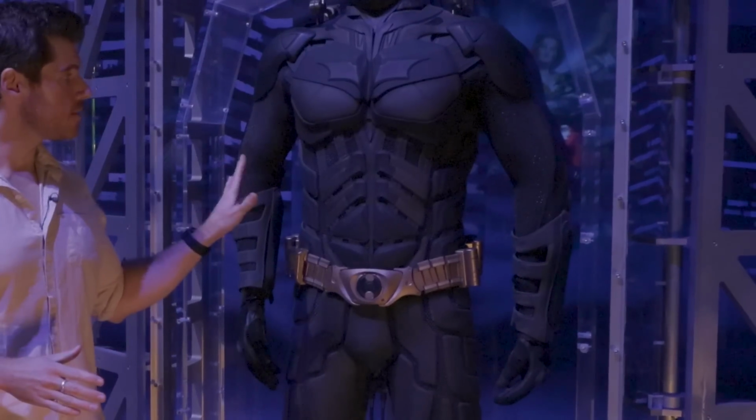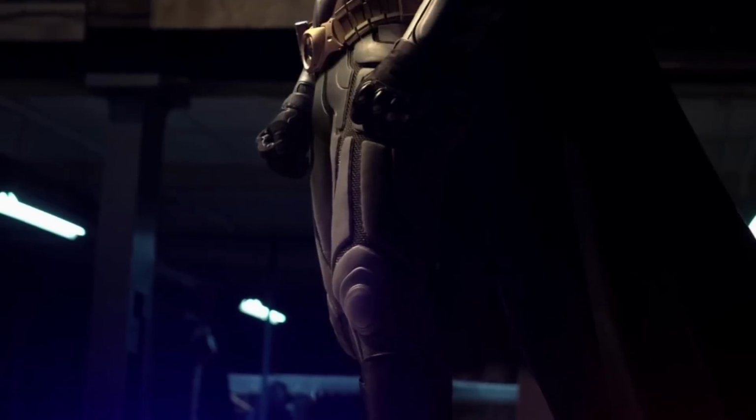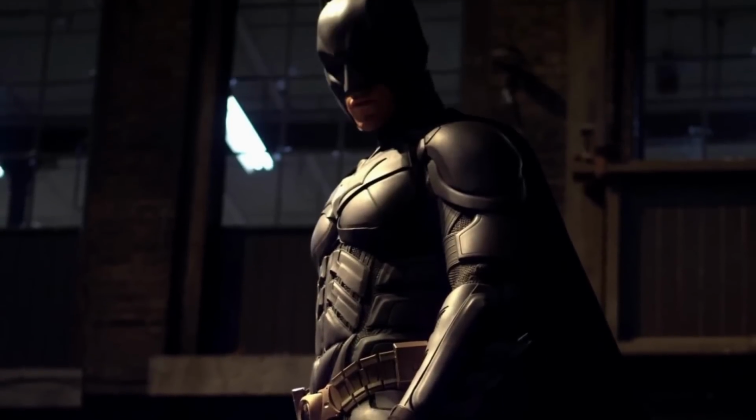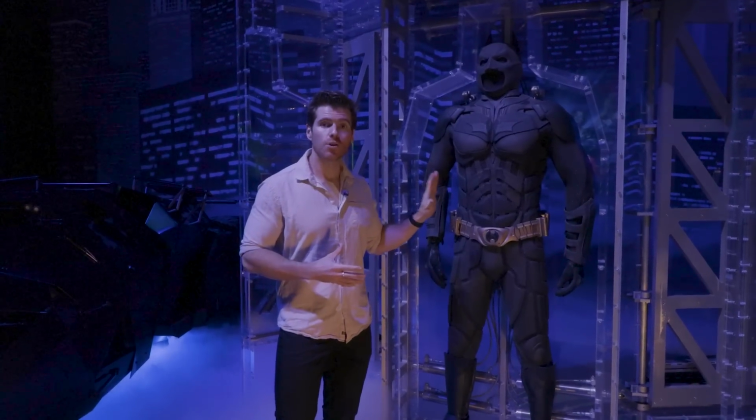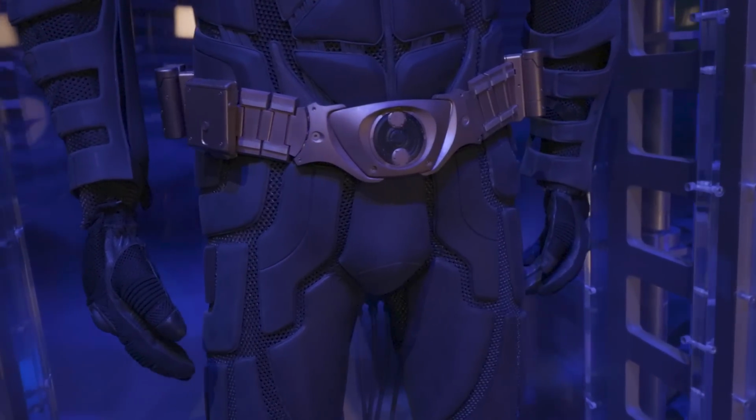Now in terms of the mesh undersuit, it's actually made by a sports manufacturer. I do believe it's discontinued to this very day, but there are some Batsuit makers that still have a hold of a few rolls of this particular mesh. Much like Keaton's Batsuit, this particular Batsuit was a game changer and upped the ante for Batman being able to move and of course turn his head.